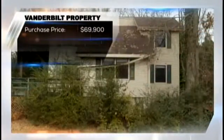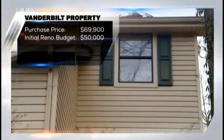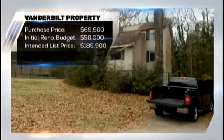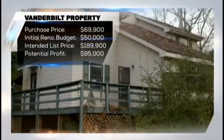We bought this house for $70,000. Budget is gonna be around $50,000. We potentially can sell the house alone for $189,900. But having that added lot next door, I can subdivide it and sell it. So we're looking at around $95,000 potential profit. And to me, that's pretty good.